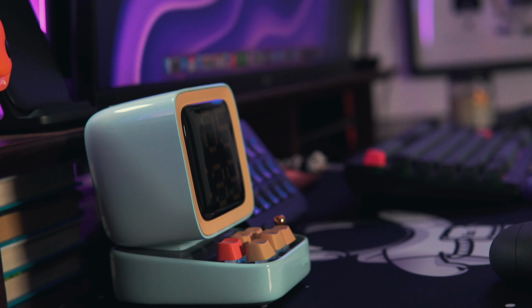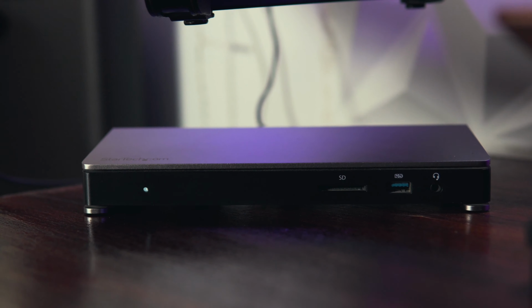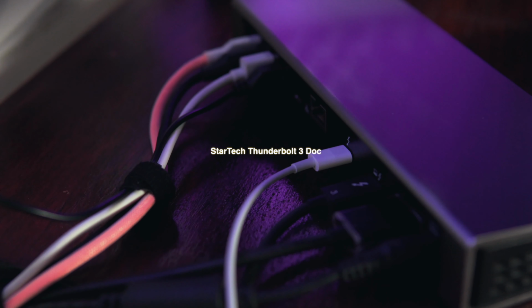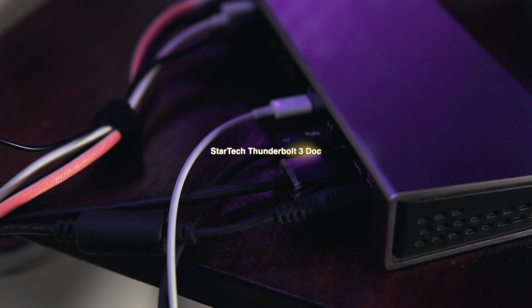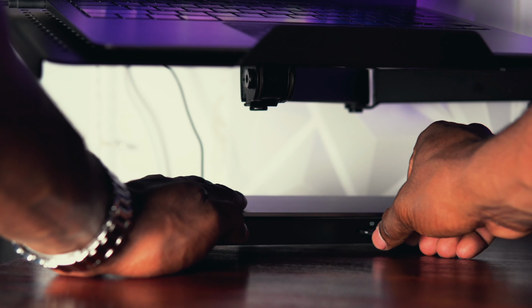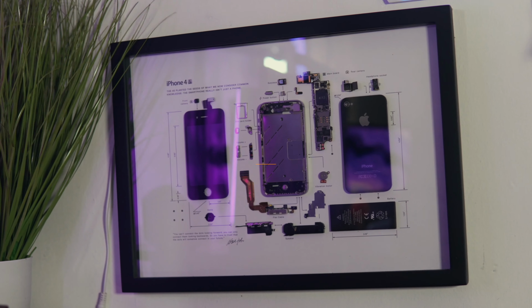Everything I have on my desk plugs straight into this dock here, and this is the StarTech Thunderbolt 3 dock, which is what powers all the accessories I have on my desk. This has most of the ports I need, and the main thing I love about this dock is the SD card slot. This is just a lifesaver when I want to dump all my footage from my SD card onto my computer without any hassle. This is just right at my fingertips here, and I highly recommend something like this in any desk setup.